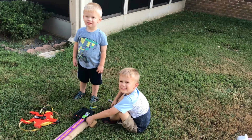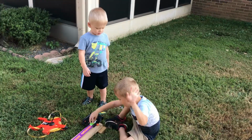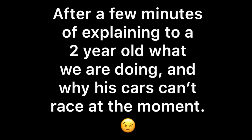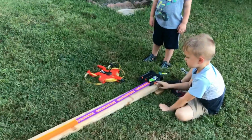Today I got 2 helpers. Rhett will be doing the starting. Riker will be doing the watching. After a few minutes of explaining to a 2-year-old what we're doing and why he can't race his cars at the moment. Here's a sample of what you're going to see.